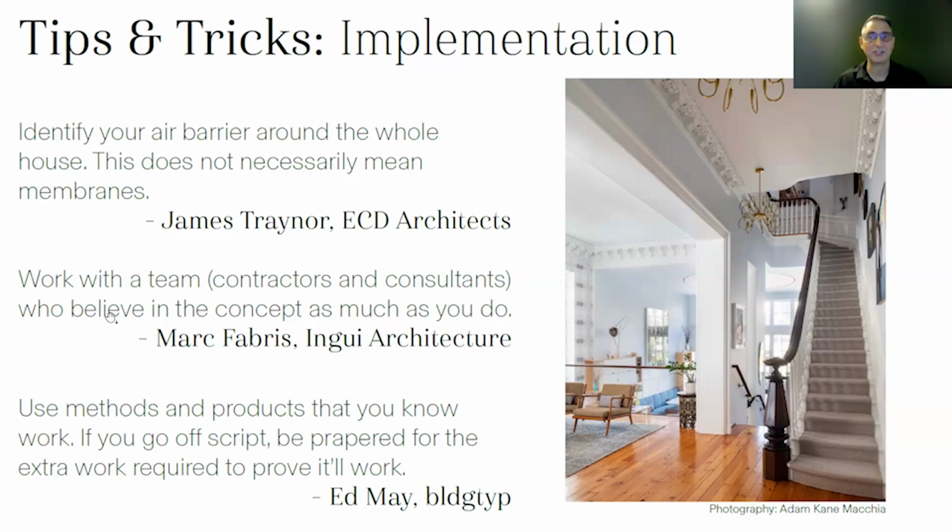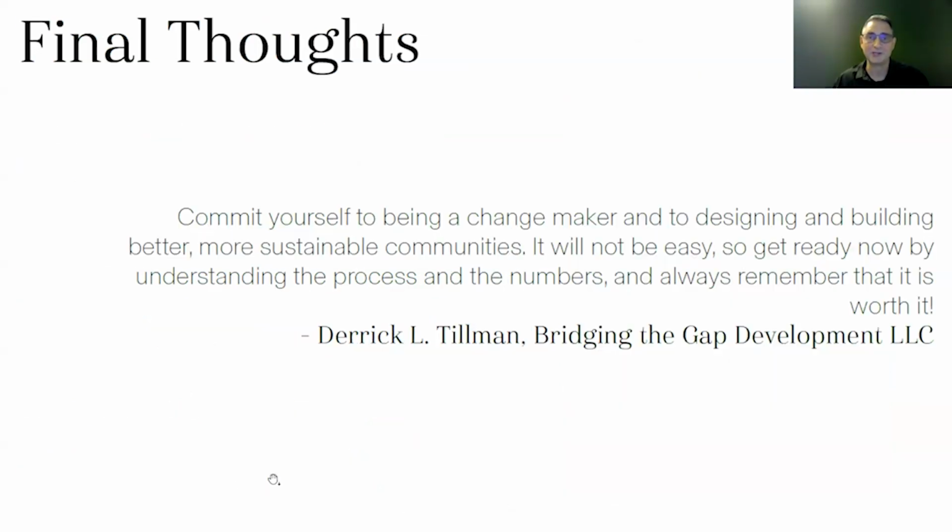You're still on a deadline. Your client still needs to move into that house, and you still need to finish. So just work with the things you know work. It's still going to outperform everything in the universe. It's going to be an incredible home or building.